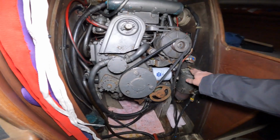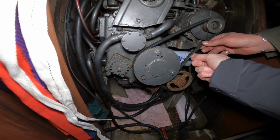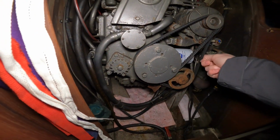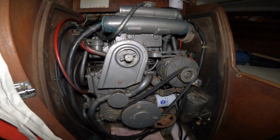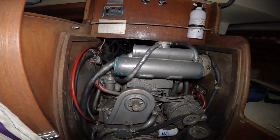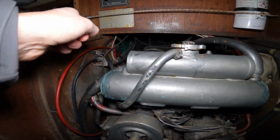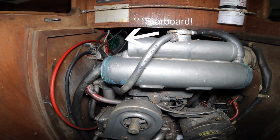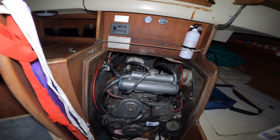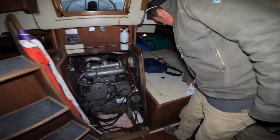Fuel filter, oil filter. Belts look in pretty good shape too. No dust on it. The old man didn't use the engine too much. He sailed everywhere he could. Good man. And decent access. Looks like you can get in from a lazarette out there. Yeah, port lazarette. You can get down there and access the drive shaft and transmission, all that good stuff. Nice hot water heater. Leave the hot water heater under here.